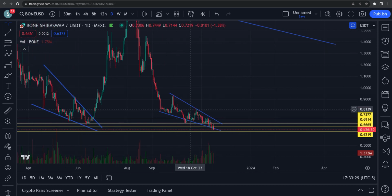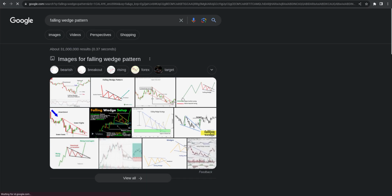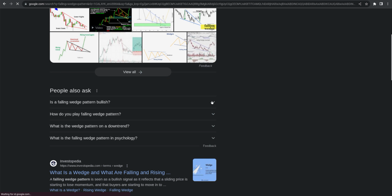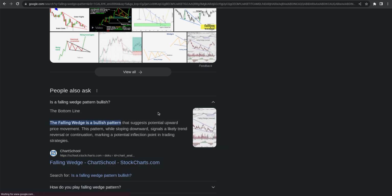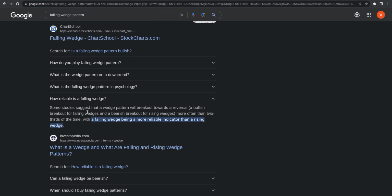But these falling wedges, that's how they work. They break to the upside, okay? If you look up a falling wedge formation: is a falling wedge pattern bullish? Falling wedge is a bullish pattern. How do you play it? What is the falling wedge pattern? How reliable is a falling wedge? Some studies suggest that a wedge pattern will break out towards a reversal, a bullish breakout for falling wedges, and a bearish breakout for rising wedges, more often than two-thirds of the time, with a falling wedge being a more reliable indicator than a rising wedge.